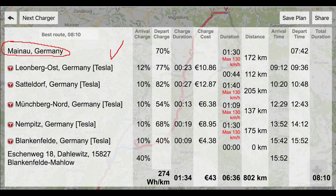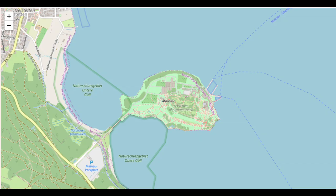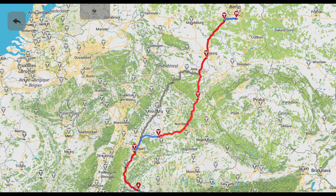And so let me explain to you a little bit more about why we chose this strategy. As you know, we had to start from the island Mainau and go across Germany from southwest to northeast. We had an alternative route, you can see here, and we wanted to do four stops. So why did we do four stops? You might do it with one stop or no stop and drive the whole trip, but you have to come to the optimum.